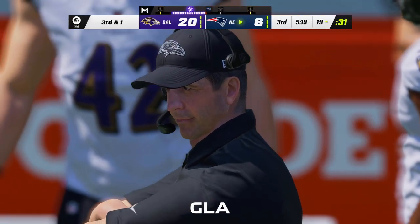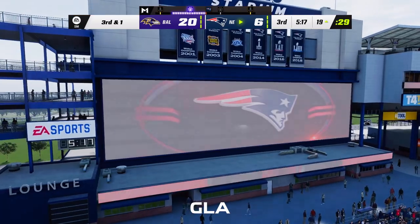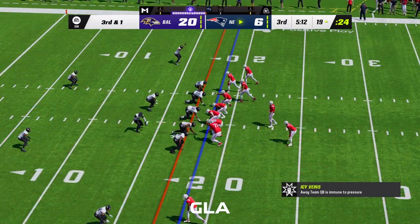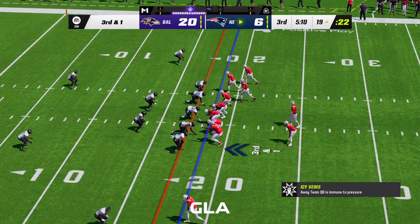Yeah, defensively, all I'm thinking is that on that play, get me to 3rd down. Get me into a position where I can make one more play and get my defense off the field. This will be play number 7 on the drive. 3rd and a yard.